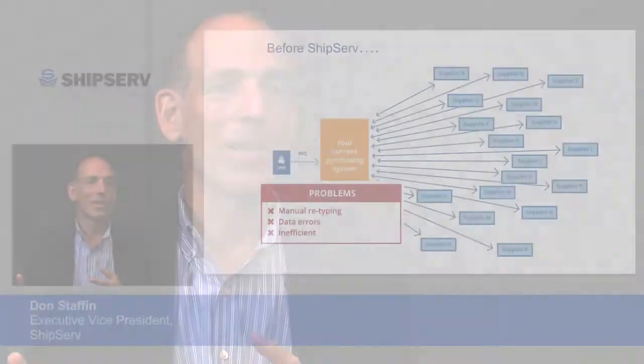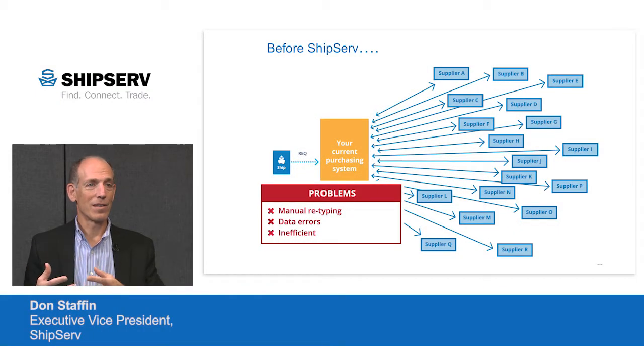So Don, you talked a little earlier about the menial processes and how ShipServ plugin helps with that. So in terms of those transactions, can you describe what changes before and after ShipServ? Well, if you think about the traditional way that transactions have been sent, typically the purchasing system will create some kind of a PDF, and that PDF gets emailed to a supplier who then processes it and emails something back to the buyer, who then has to enter the information back into the system.